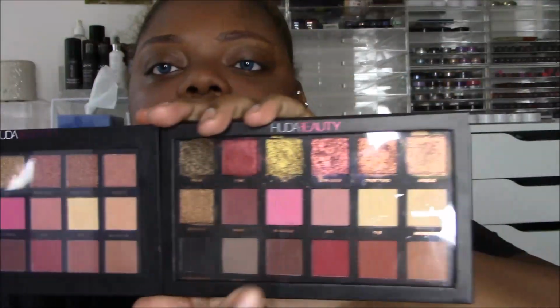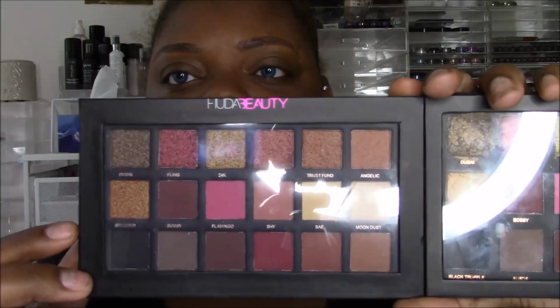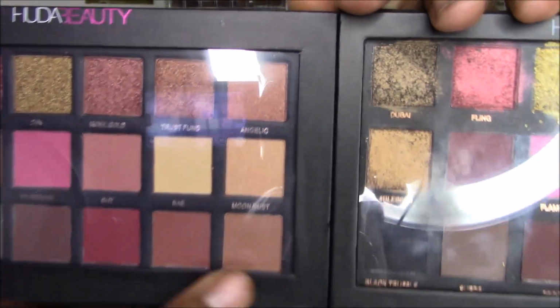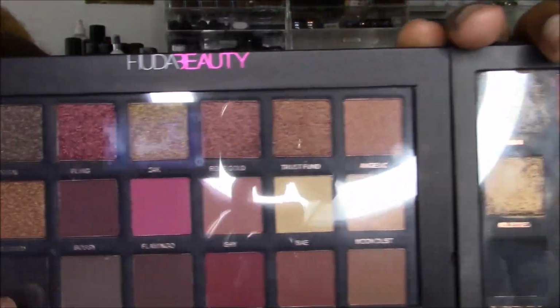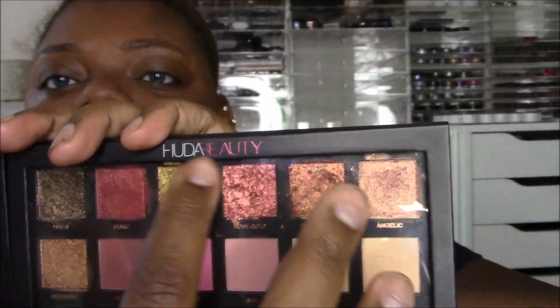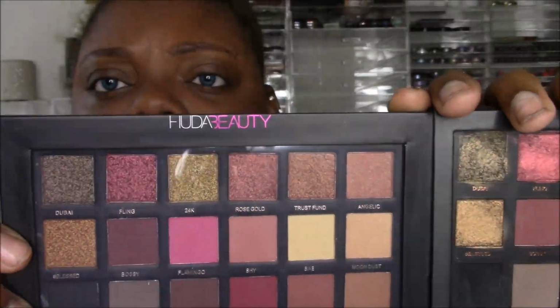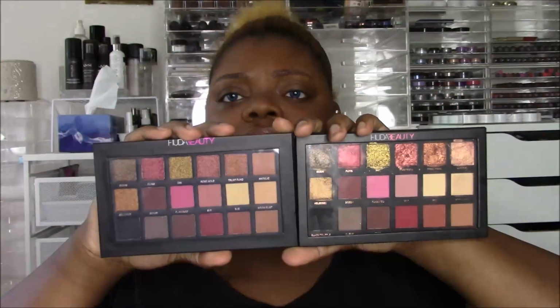Okay? We're going to go ahead and look at the front of the palette. You can see here on the legit one, the frame is much thinner than this frame here. Look how thick that frame is compared to the legit one. Also, look at the top. The legit Huda Beauty is centered here very nicely. This one, not so much. All right. So you definitely can see differences already.